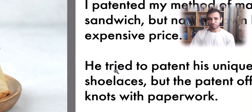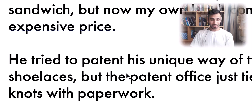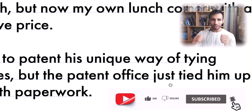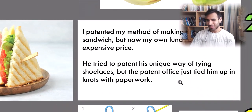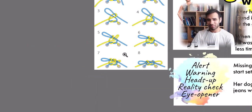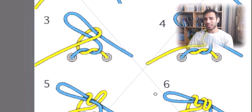Another example. He tried to patent his unique way of tying shoelaces. People patent these kinds of things. But the patent office, the office that patents inventions, just tied him up in knots with paperwork. And this may be the patent of tying shoelace. A new method of tying shoelace. Well, you can follow the steps if you're interested.